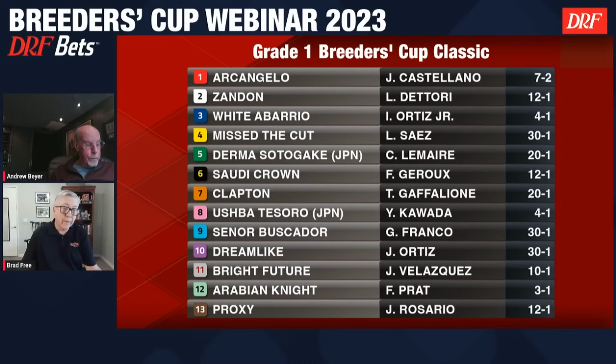White Abarrio will. And by the way, Ushba Tesoro had some gait issues on Monday morning. Those seem to be at least somewhat resolved as of Wednesday morning. He went back to the gate and was a lot better behaved at the starting gate. So if you read about those problems early this week with Ushba Tesoro in the gate, they seem to have worked out, at least as of Wednesday.